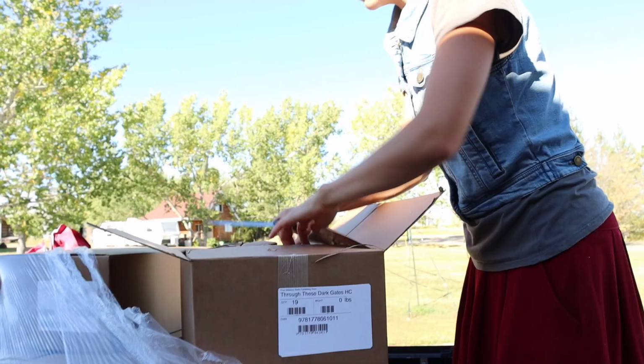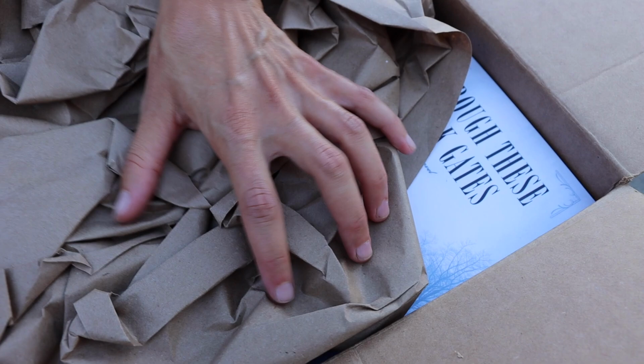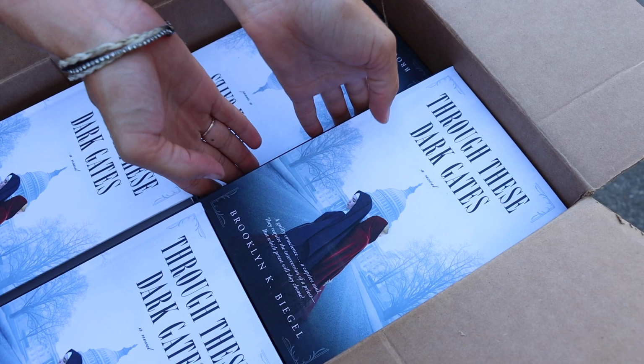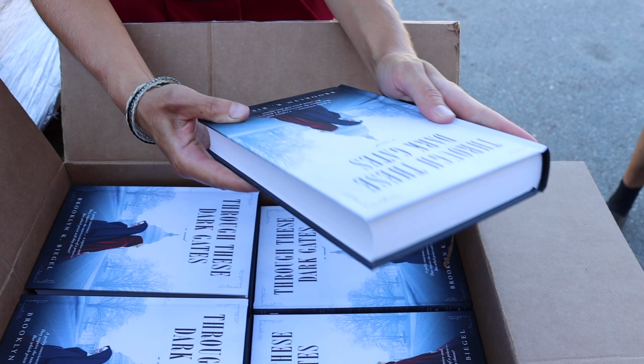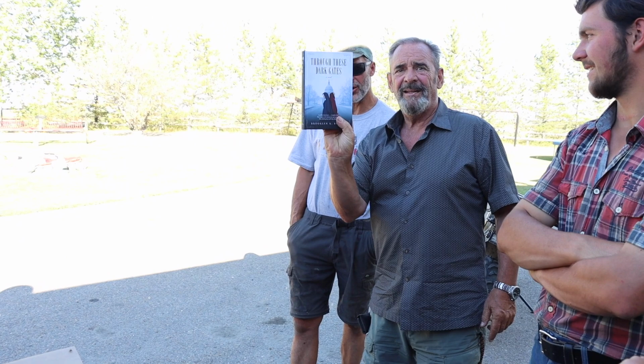Here's... Oh wow. Okay, you're gonna want to look at this. I can't see. Here. Wow. Okay. Pull the cover away. Oh my. Wow. Oh my. Wow. That looks really beautiful. Wow, your first book. That looks amazing. Hardcover. Congratulations, Brooke. Look at this, everybody. The first copy. Wow. Through These Dark Gates.